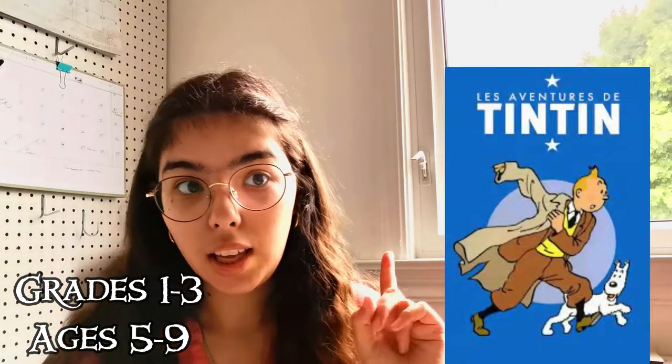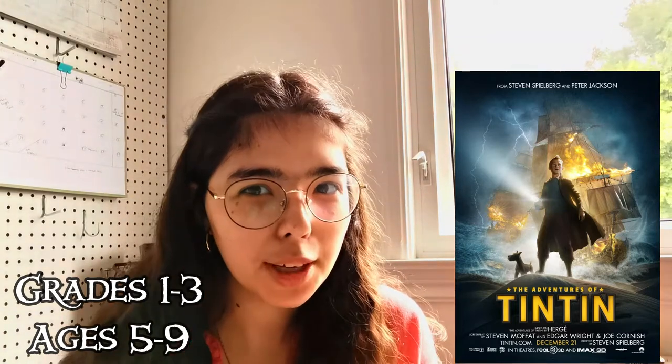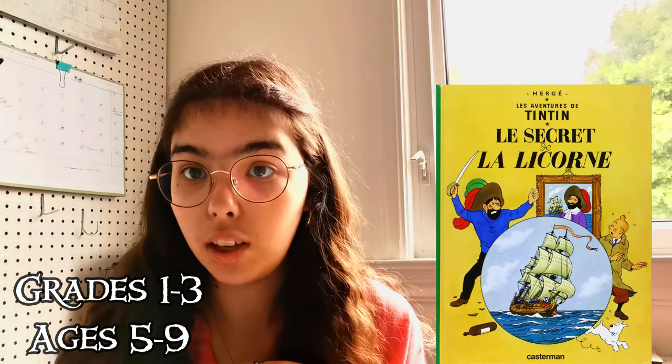And there is an original TV show in French. It's a cartoon TV show. And then there's also this 3D-ish film that came out some time ago. I'll put a picture. It follows a specific book, though. It follows the secrets of Le Secret de la Licorne, which is a ship. So that's for grades 1, 2, 3.